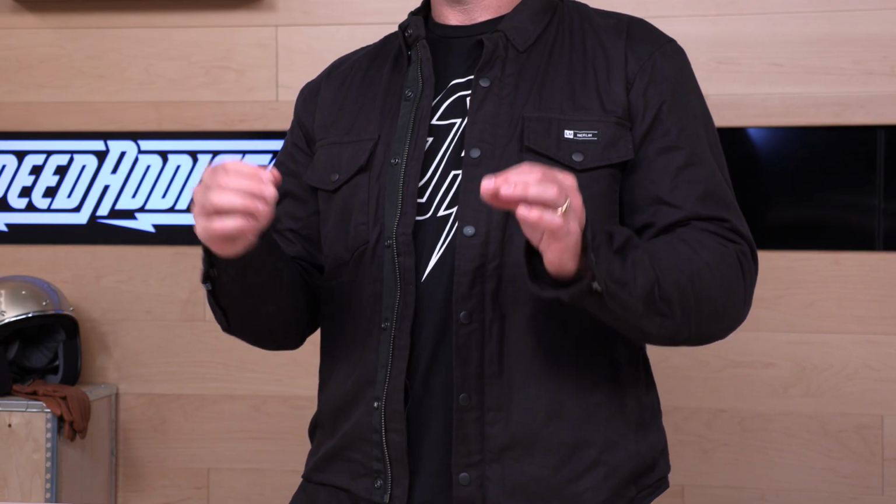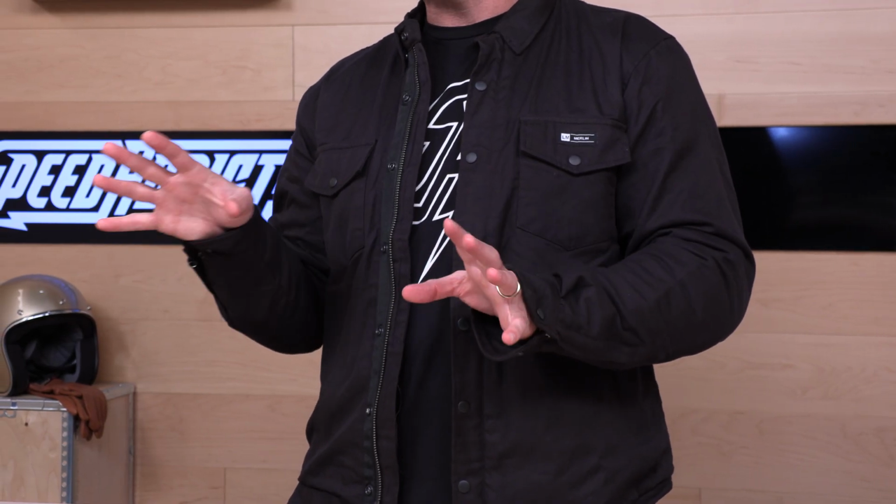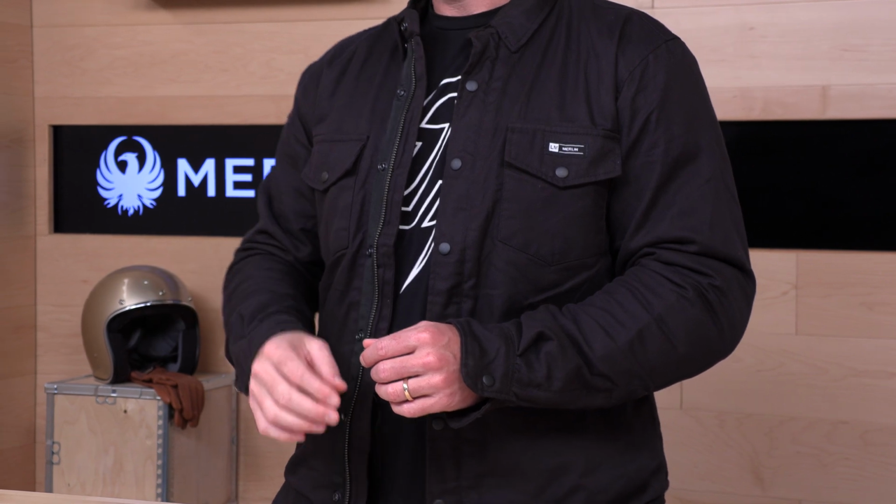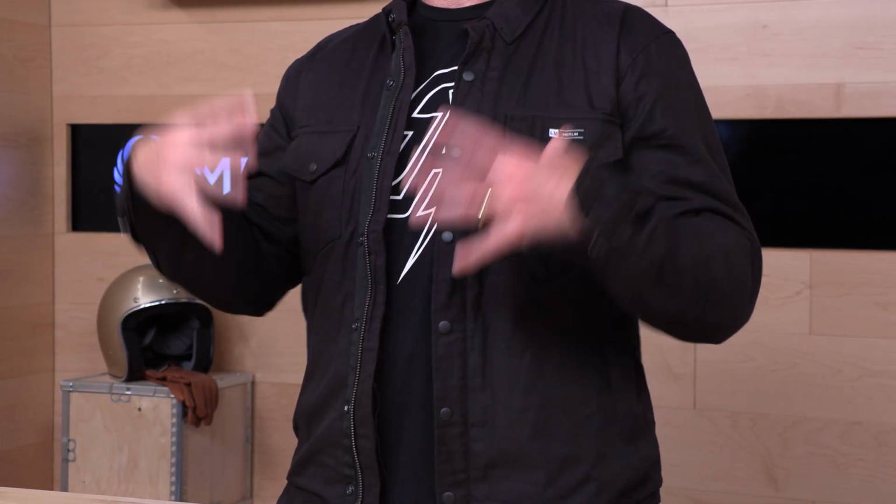Okay, here we have it. Speed Addicts is now proud to offer Merlin riding apparel, and we are stoked about that because they make some great looking stuff. If you're not familiar with Merlin, they are out of the UK, and I really love their riding shirts. So this is called the Axe. They have two versions of the Axe. They have the waterproof version. It's a little bit different, a little bit more expensive, and they have their standard Axe shirt. There are multiple colors available. This will set you back $179 at the point that we're making this video. Prices may vary in the future.